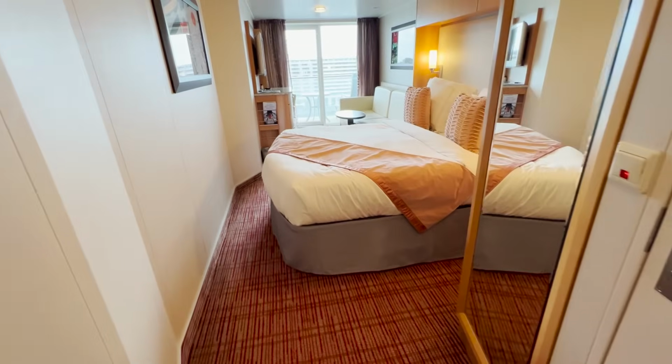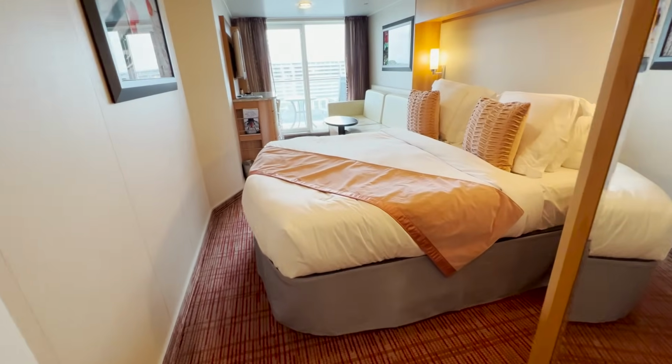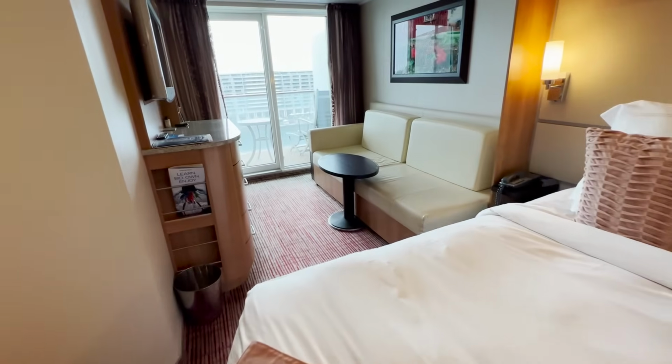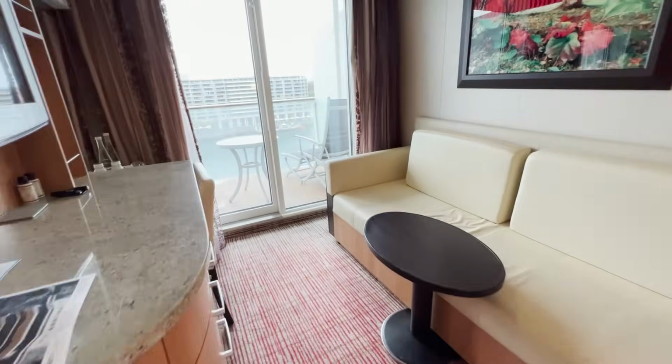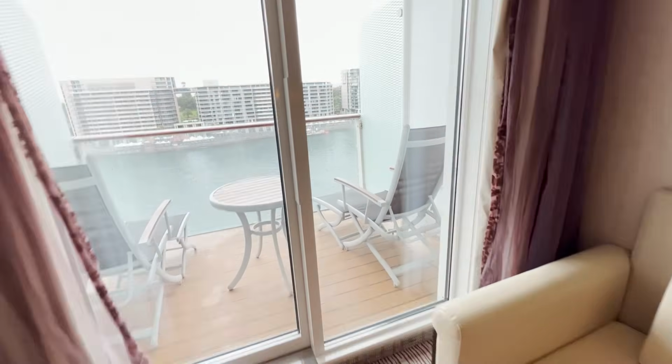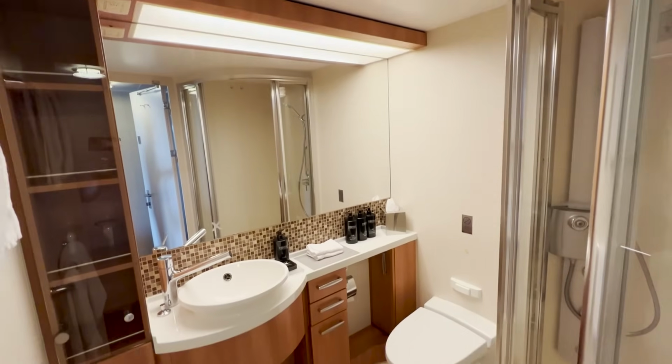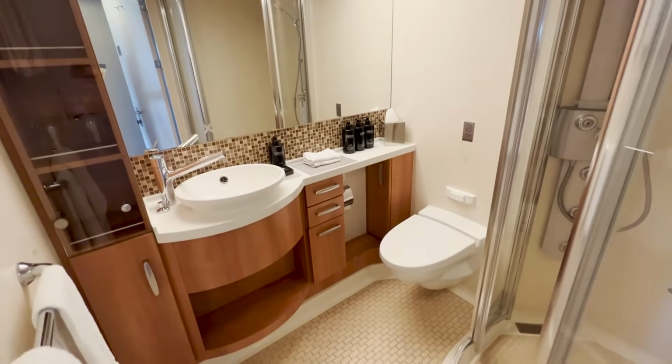Let's get right into the good, and we're going to kick this off by starting with the staterooms. We stayed in two different staterooms during the 31 nights that we were on the ship. Both were Aqua Class verandas. Aqua Class verandas are very similar to your standard verandas on the ship, and we were really impressed with the size of the stateroom and the overall size of the bathroom. Both were large and comfortable. We didn't ever really feel cramped.